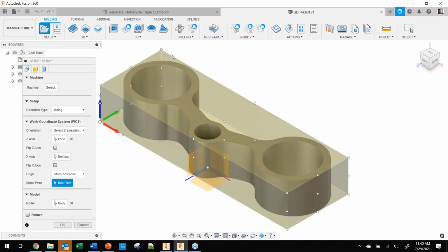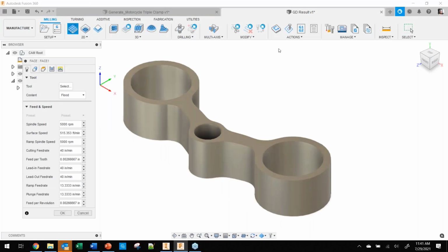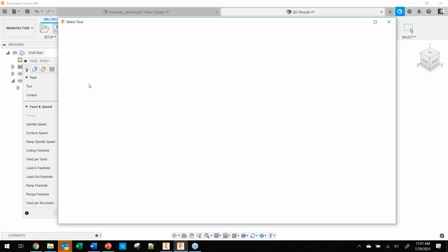You can use your mouse and pick any corner you want. You can even pick the center of a circle if you'd like to. You know, that second setup, maybe you put a dowel in there or whatever. Now, from there, we're just going to go ahead and quickly produce a machining operation. I'm doing a face mill operation.